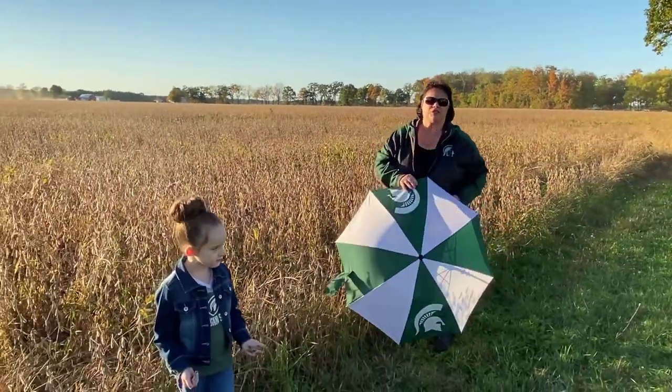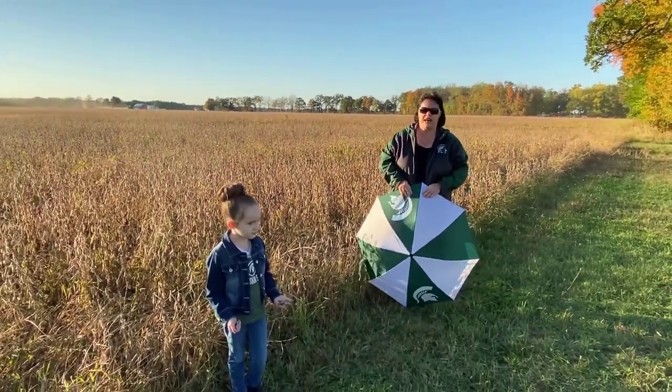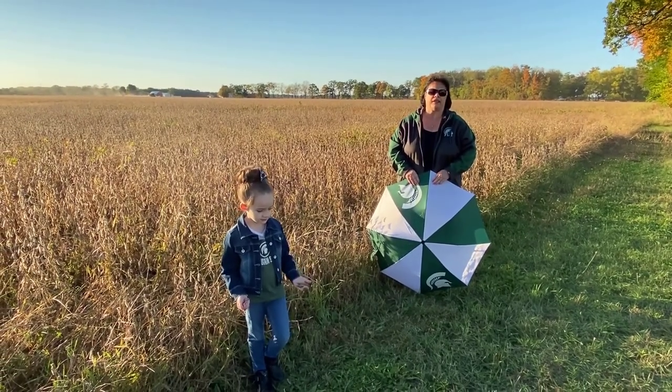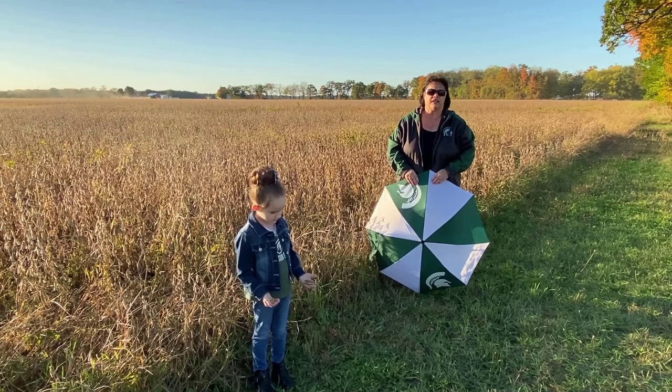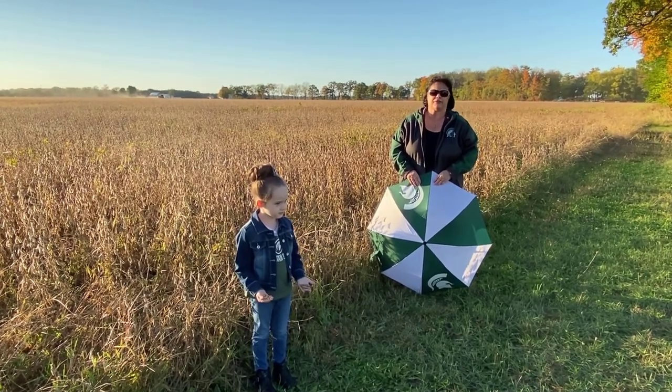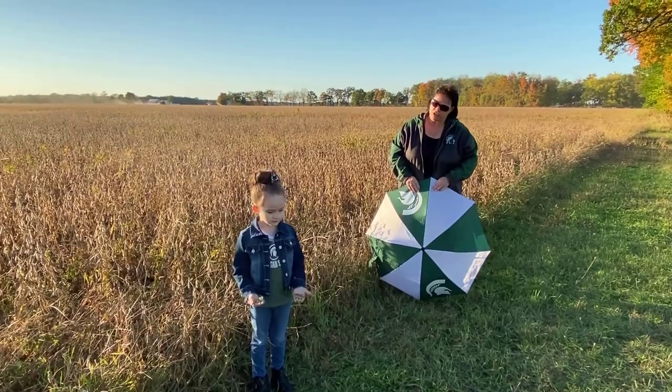So here we are at a soybean field. We grow thousands of acres of soybeans, just like we grow thousands of acres of corn. And what's the size of an acre? It's about the size of a football field. So imagine that, thousands of football fields. So we're gonna talk about the soy.